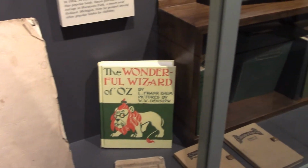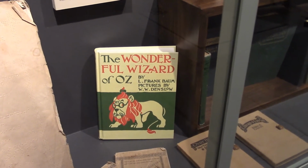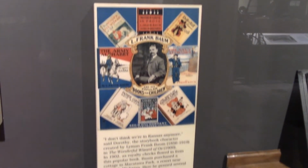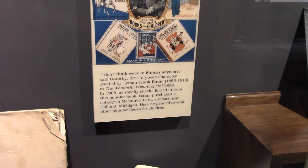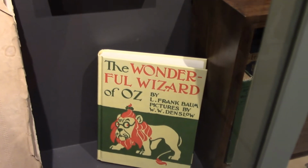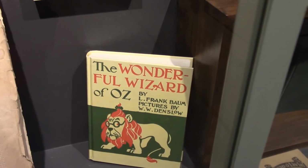So, I just recently learned about this one. My friend Michigan Airman showed me that. The Wizard of Oz was actually written here in Michigan. That guy right there, L. Frank Baum. You know, yes, he was from other areas, but he bought a cabin up here near Holland, Michigan, where he wrote The Wizard of Oz. And they actually have things over there. They're honoring him there in Holland.